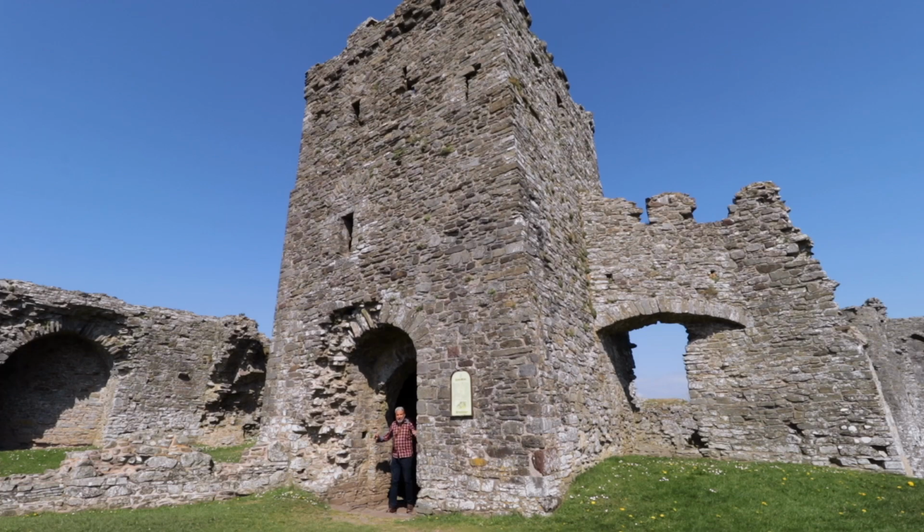Well, this is the gatehouse to the inner ward, or sometimes referred to as the upper ward in this case. And this area is the oldest part of the castle. This is where they had the earthen mound, timber surround, but during the 1200s, they replaced the timber with the stone structure.